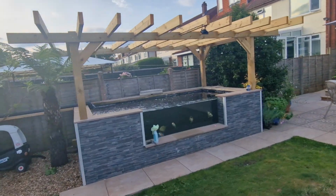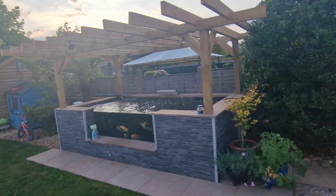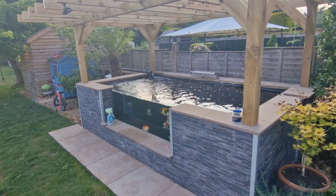Right, guys, welcome back. I'm doing a filter clean tonight. Been promising to do it for a while, and after modding my filter a little bit, it's probably time.